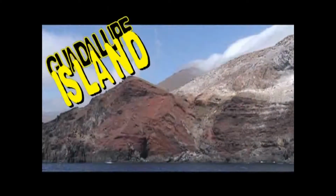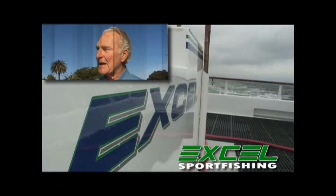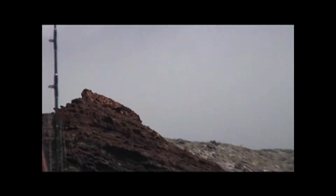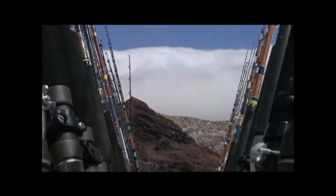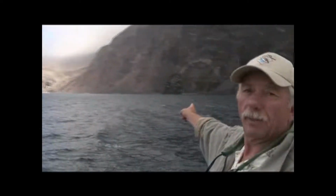You'll love this 5-day trip to Guadalupe Island. We'll fish aboard the world's largest luxury sport boat, XL, owned by pioneer long ranger Bill Poole. We'll visit the 4,000-foot volcanic ridge of Guadalupe, rising from the deeps 220 miles south of San Diego. This is Pilot Rock right here behind me.